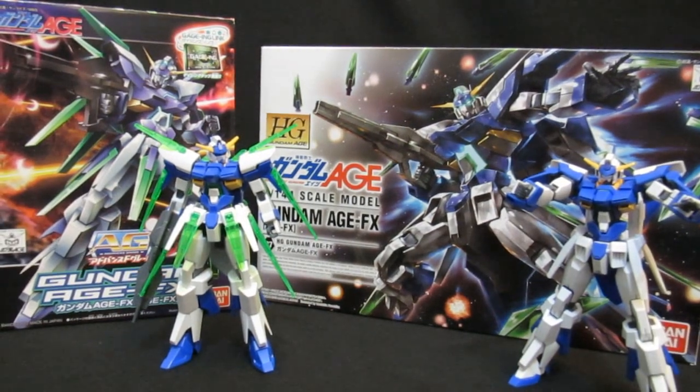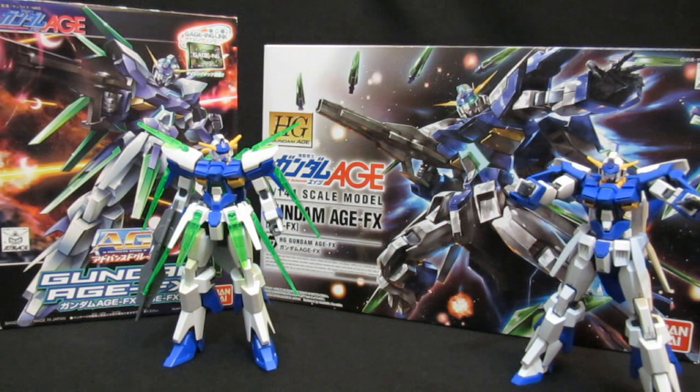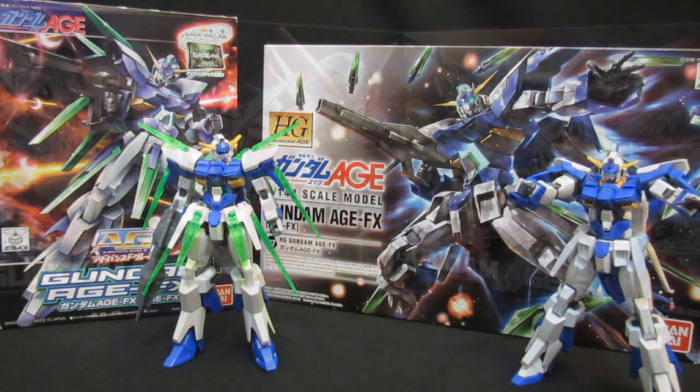Not the first model of the Age FX, and definitely not the last, as we've already got the advanced grade, which sells for 800 yen over there on the left, and you'll notice that it's got all green C funnels there. And there's also the high grade Age FX for double the price, 1,600 yen. This one is missing its C funnels because they've all been borrowed for the burst version, which is going to get an even better version actually done up in proper blue come January.